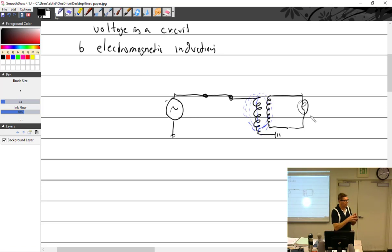So because it is constantly expanding and collapsing, expanding and collapsing, we have a magnetic field that is moving across wires, which then creates current flow. There we go. You see a little light? Okay, so we have current flow.